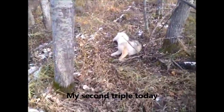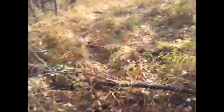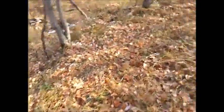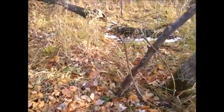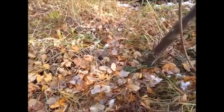Okay. Another nice looking one there. So we got a triple. And we got 2 more snares to check yet. Let's see what else we got here. But yeah, so anyway, I'm getting crazier and crazier things I'll try. That one's pulled. See here what it looks like. There's a spring. You can see the snare pulled down. So I missed one on that one.